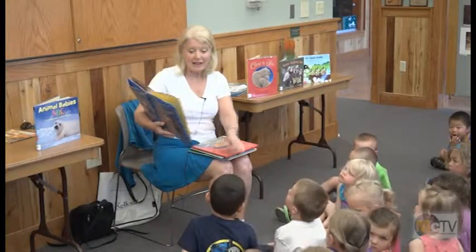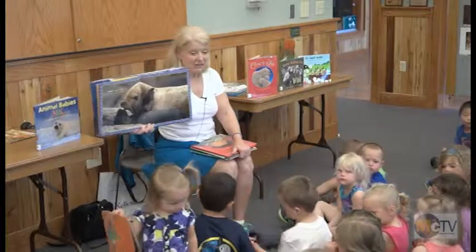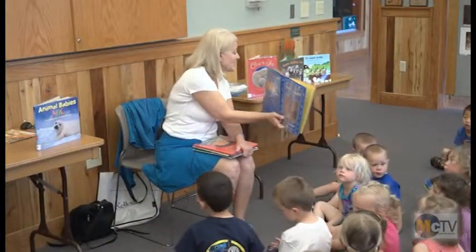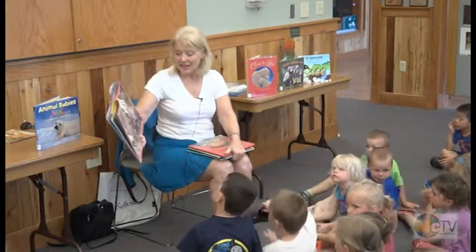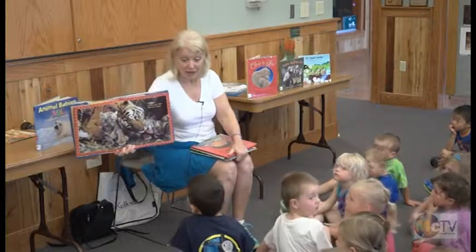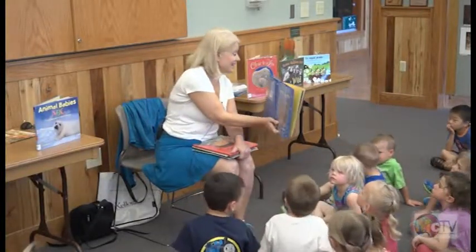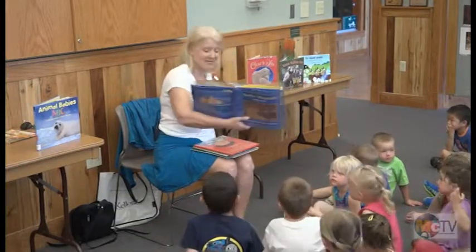A seal cuddles with her baby on the beach. Look at how round and beautiful that seal is. He has big eyes and he's cuddling his baby. And here's a tiger washing her baby with her tongue. You've probably seen cats do that. She's washing her baby with her big pink tongue.